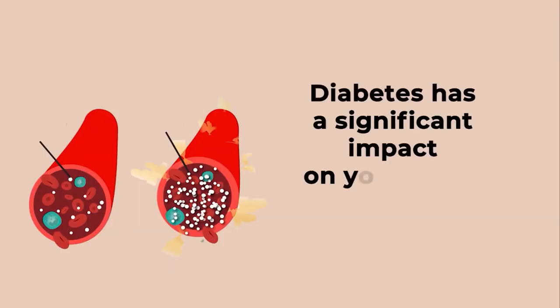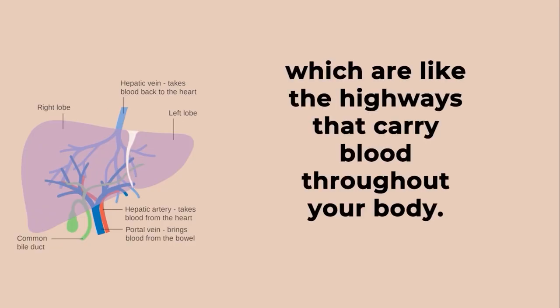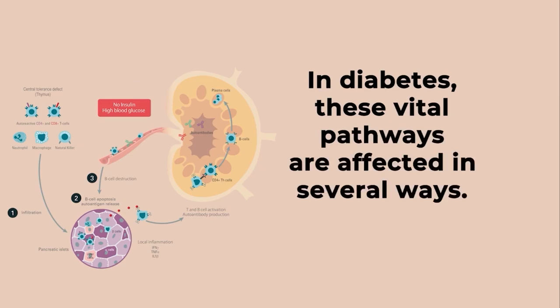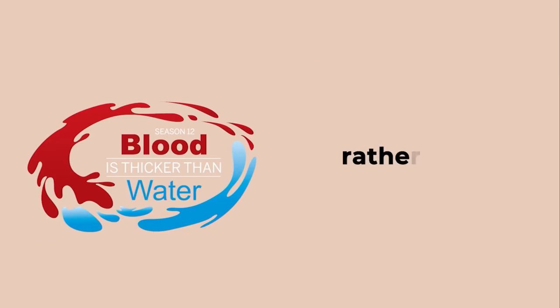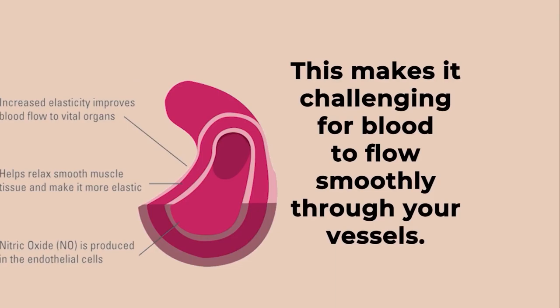Diabetes has a significant impact on your blood vessels, which are like the highways that carry blood throughout your body. In diabetes, these vital pathways are affected in several ways. First, your blood can become thicker and stickier, similar to syrup rather than water. This makes it challenging for blood to flow smoothly through your vessels.